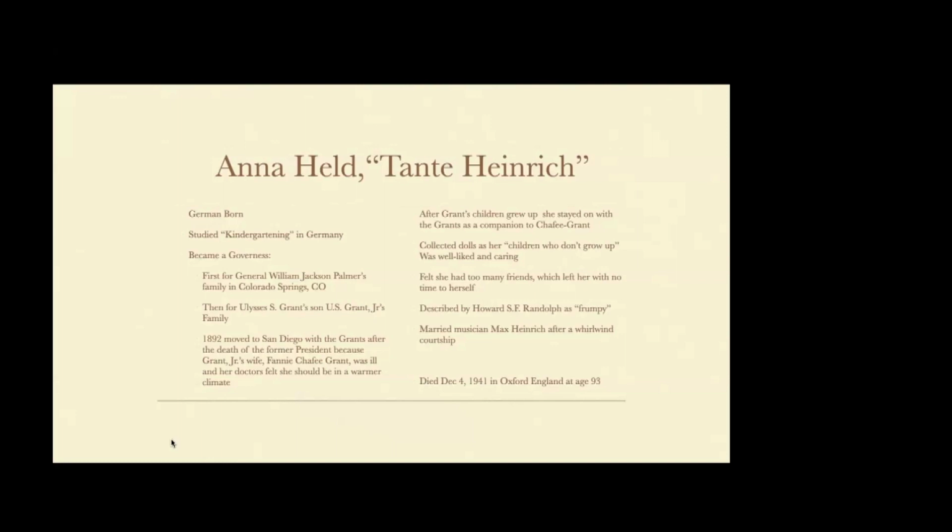She collected dolls as her children who won't grow up. She felt, as I mentioned, she had too many friends, which left her with no time to herself. And she married a musician, singer, Max Heinrich, after a whirlwind courtship. And she died in 1941 at the young age of 93. So again, quite the opposite of the actress.